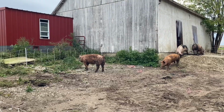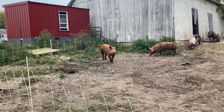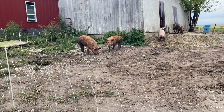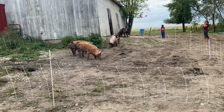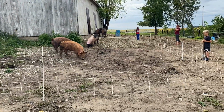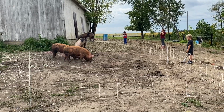Once they know that the fence is hot, they will respect this fence and won't go close to it. But it takes them a day or so and a couple times of getting zapped by the fence to learn to stay back.